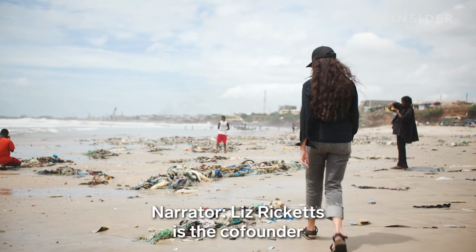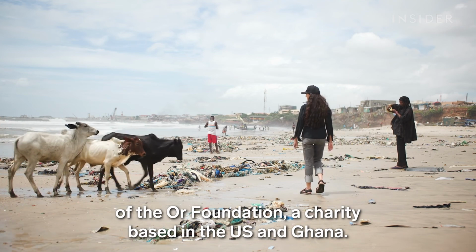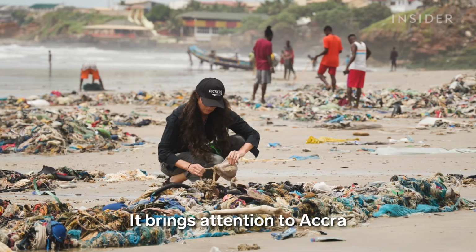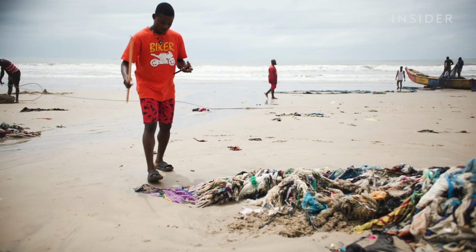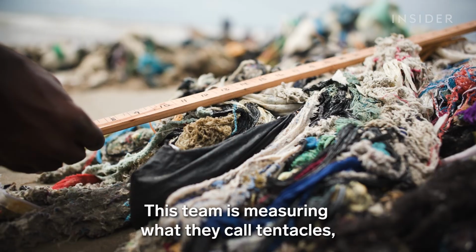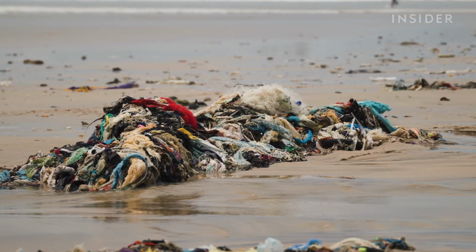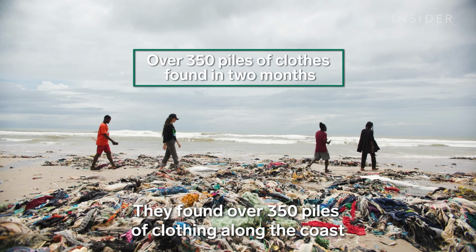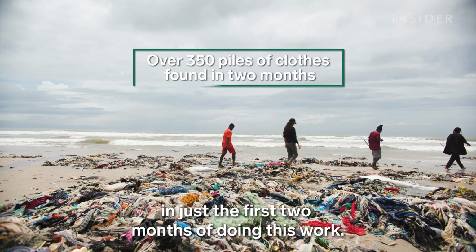Liz Ricketts is the co-founder of the OR Foundation, a charity based in the US and Ghana. It brings attention to Accra as one end of a wasteful supply chain. This team is measuring what they call tentacles, long tangles of fabric and sand. They found over 350 piles of clothing along the coast in just the first 2 months of doing this work.